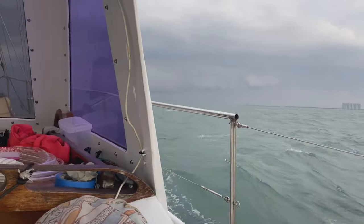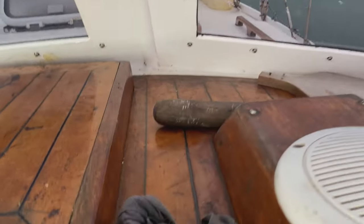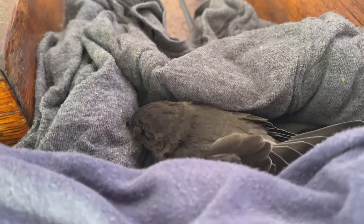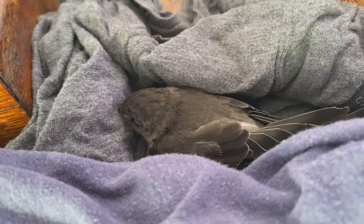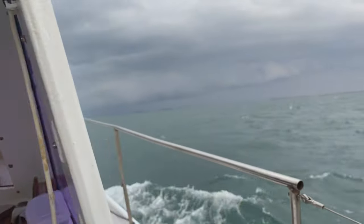So about 10 nautical miles away from Jakarta. Got a new little crew member. I'm not sure what's wrong with her, but she had a little bit of water. She just seems really exhausted, so wrapped her up and she's just chilling. We're just hoping there's not too much in this storm.